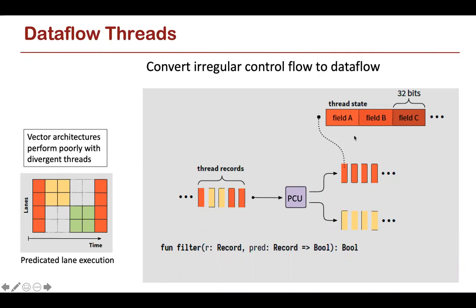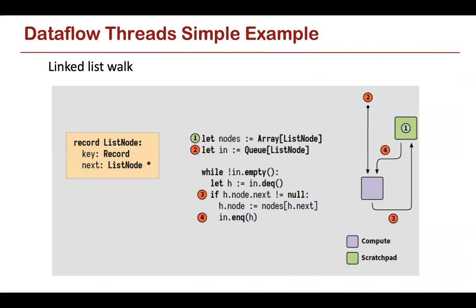The way to think about it is to take those records that I described earlier for databases and think of them as thread state. Instead of having a fixed number of threads as you would in a GPU when you run a kernel, you have an unlimited number of threads that you can create and destroy by manipulating these records which control the thread state. Since these thread states are just records, you can operate on them as if they were database records. You can do filtering, you can do all sorts of things. And then you can use these dataflow threads to build computation and data structures.